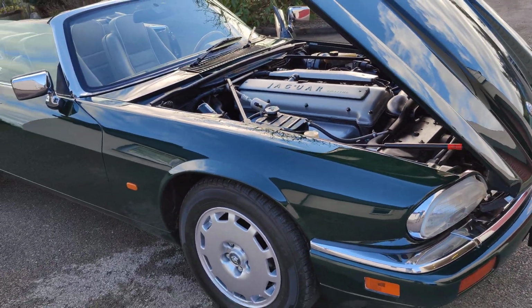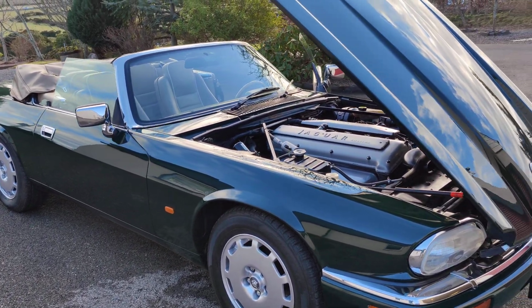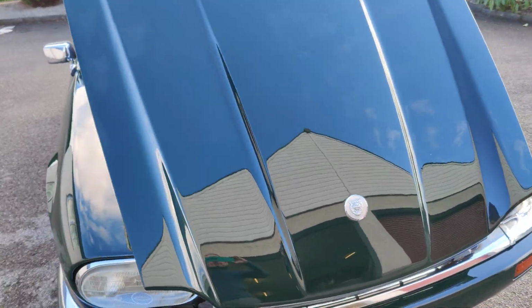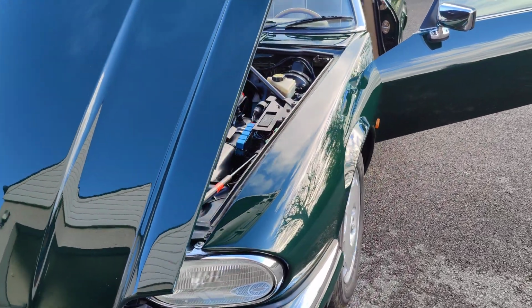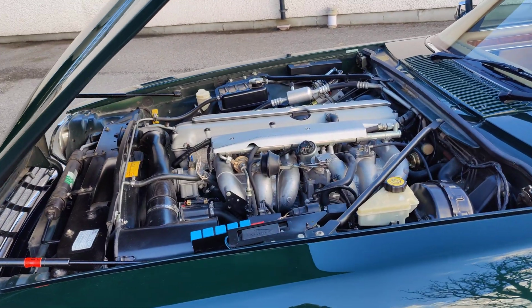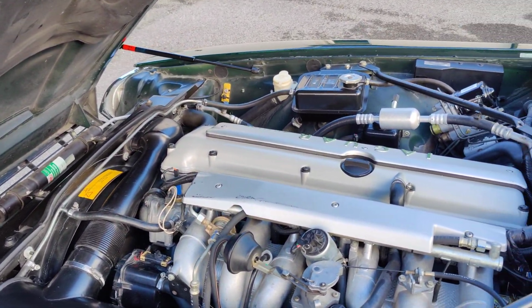I haven't really used it since being in the UK, and that's one of the reasons, as well as moving to New Zealand. I've really not been using the car as much as I'd like. I think it'd be really nice to have somebody owning this car that can run it and appreciate it.